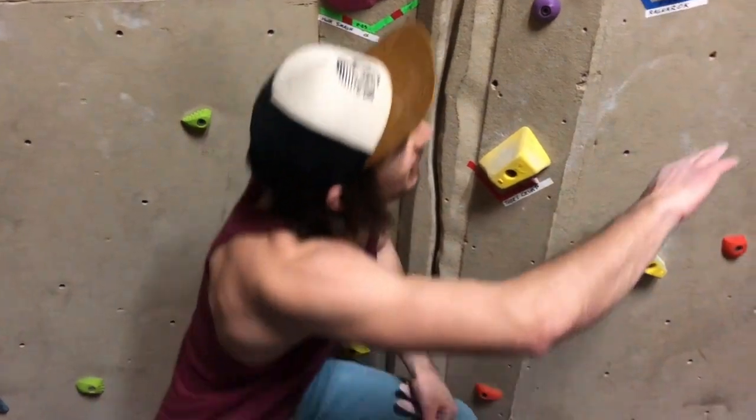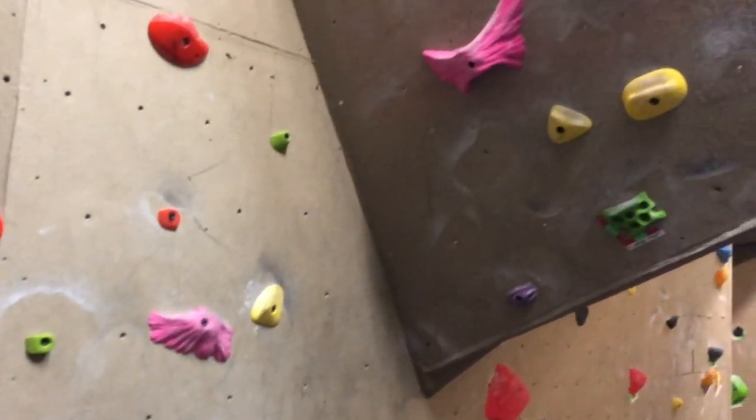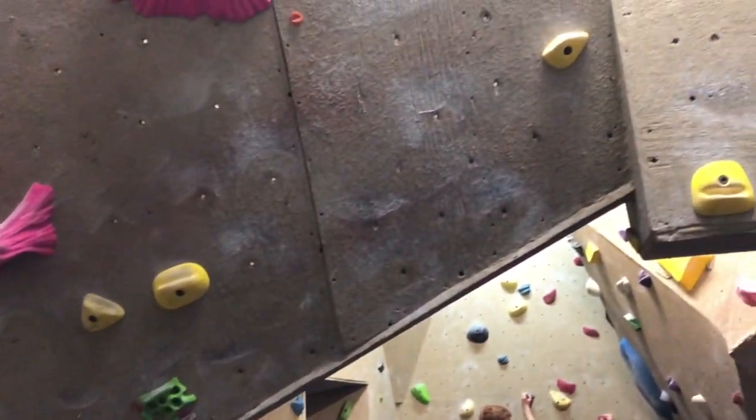Setter just confirmed with me that it's pretty gnarly. Crimpy movement that just follows all the way out here to the overhang and then finishing up left there. Ready to lose some skin on my fingers.